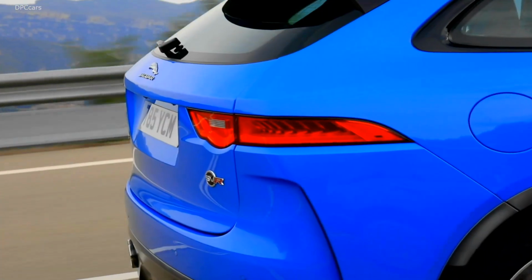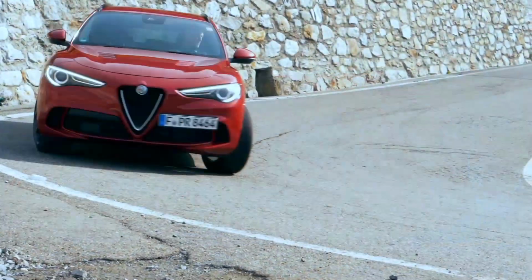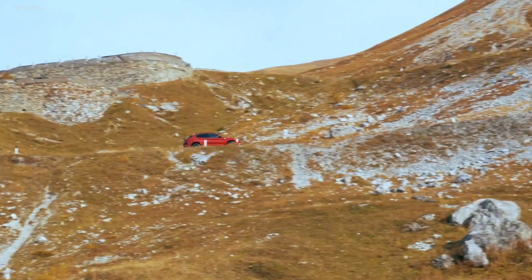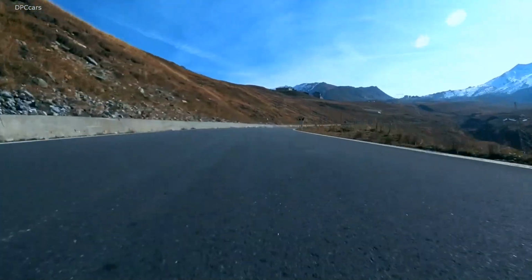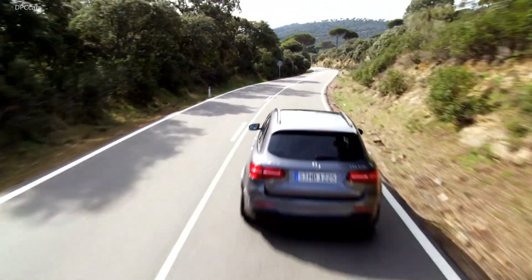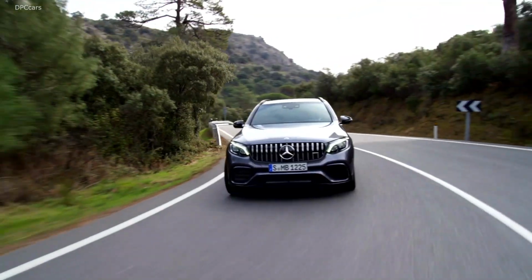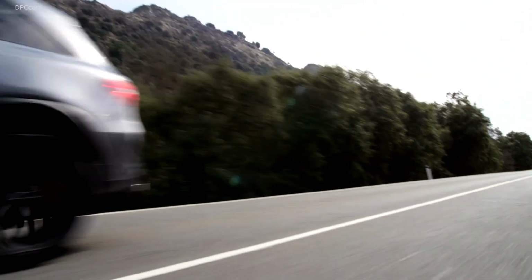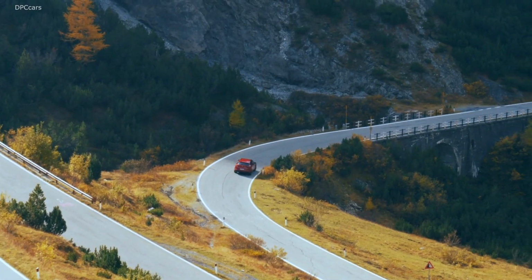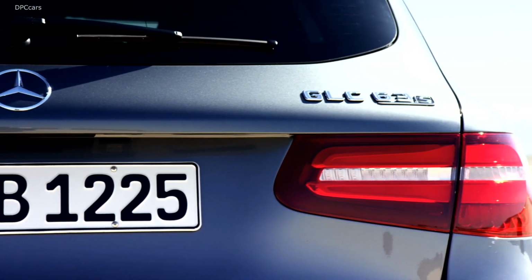550 horsepower and a V8 are facts that keep the number of real competitors small. Similar figures can be found at the Alfa Romeo Stelvio Quadrifoglio with its 510 horsepower from a 2.9-litre V6 bi-turbo engine. Another competitor is for sure the Mercedes-AMG GLC 63 S, which draws its 510 horsepower from a 4-litre 8-cylinder twin-turbo. An entry price of just under 100,000 euros may sound high, but is not unusual in this league. The Alfa Romeo Stelvio Quadrifoglio starts from 89,000 euros onwards, and for a Mercedes-AMG GLC 63 S you have to pay at least 90,975 euros in Germany.